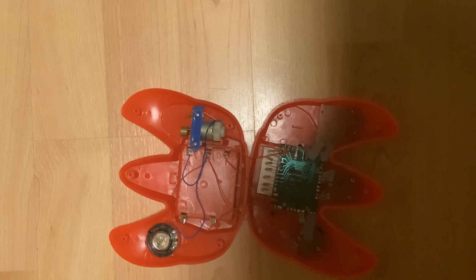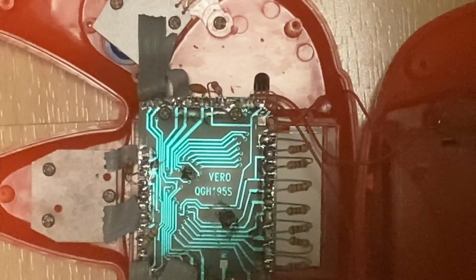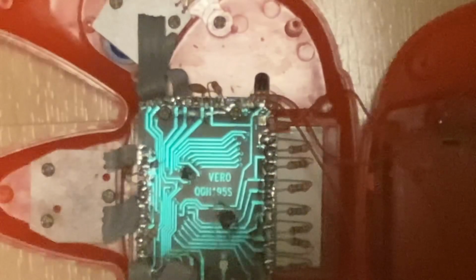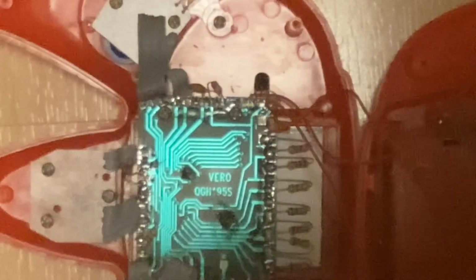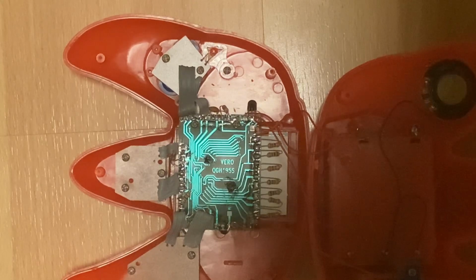That is another possibility. I forgot to mention, the board actually has some pretty interesting information on it. It's a QGH... It says it's version 0, QGH195S. I'd imagine the S means Super Rider. Probably denotes the game. That's pretty interesting. I might actually take this board out because I need to clean the screen anyways. So there might be more information on the underside of it. If there is, I will start recording again and talk about it.